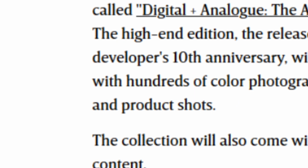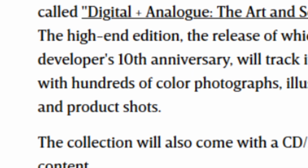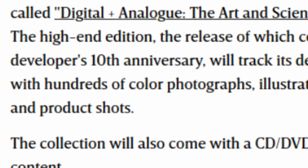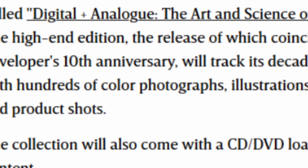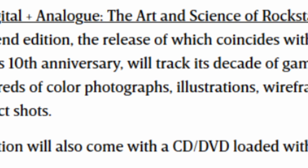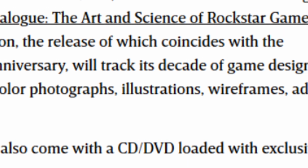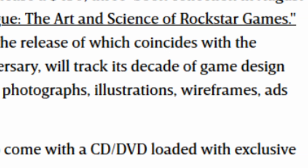According to Wired, this collection of books was going to be all about game design within Rockstar, and according to them, it was going to contain hundreds of color photographs, illustrations, wireframes, ads, and product shots. I'm imagining that this would be sort of like GTA 4's art book, but on a much larger scale and containing information about all of their games up to 2010.